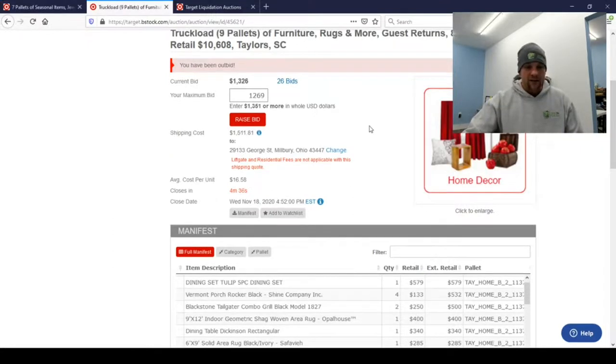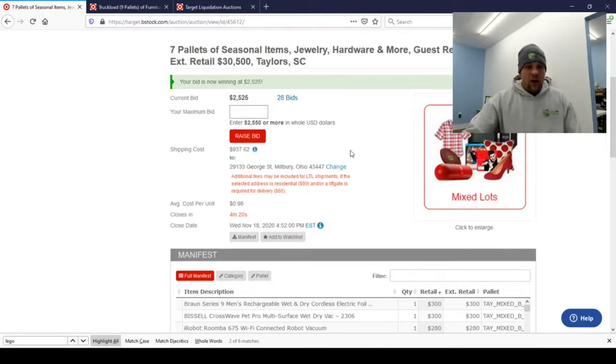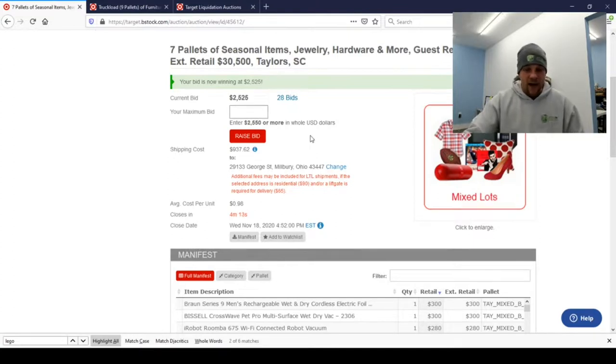Let's jump over, look at this 9 pallet banger again, just to see what's going on here. So we got 13.26. Without the shipping, it's at 12.5 cents on a dollar. With the shipping, again, that we have to pay, we're at 26.75 on the dollar. And these are neck to neck. So one way or another, we're going to win one of these pallets. I'm still feeling pretty confident on this one. We'll see how this baby goes.